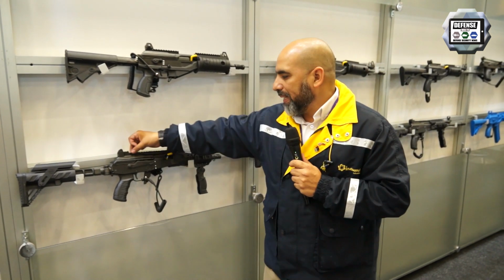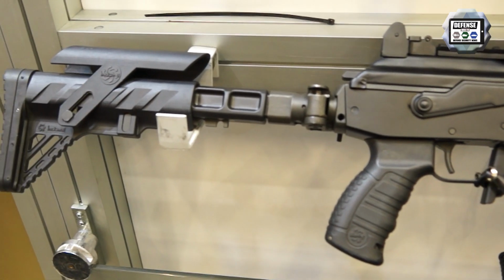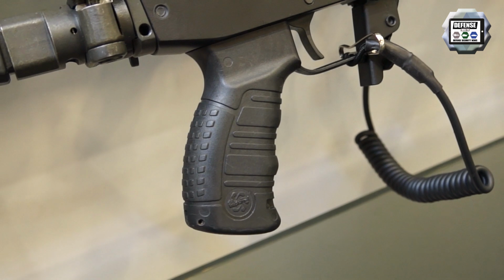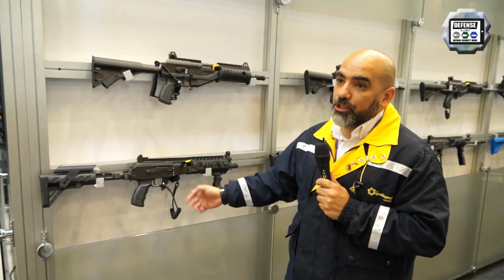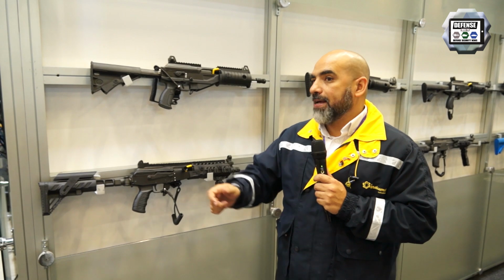This one has Picatinny rails everywhere, and it has a collapsible and extended stock. You see this grip has been improved as well for better gripping, if you want to call it like this. It keeps the 35-round extended magazine, and is lighter and faster.